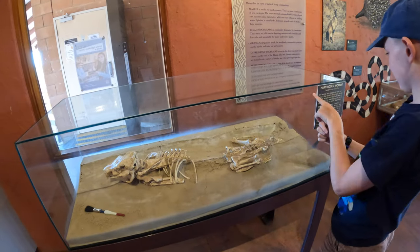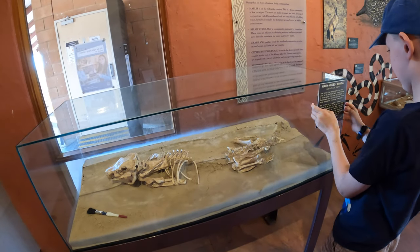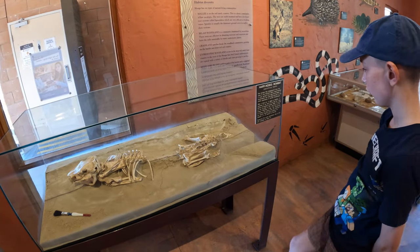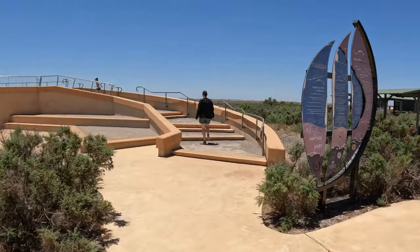What's this animal? Hairy-nosed wombat. Now only survives in one small population in central Queensland.